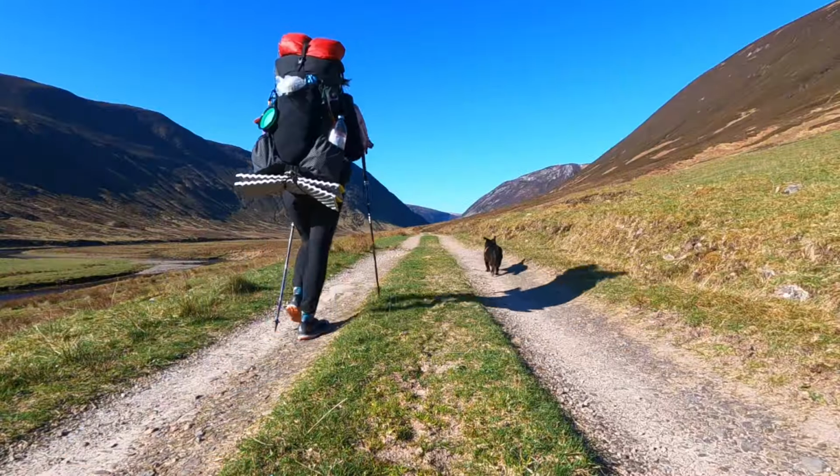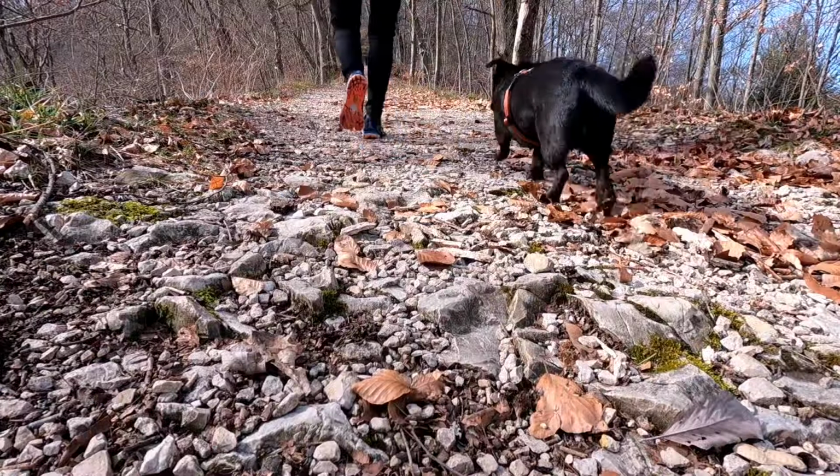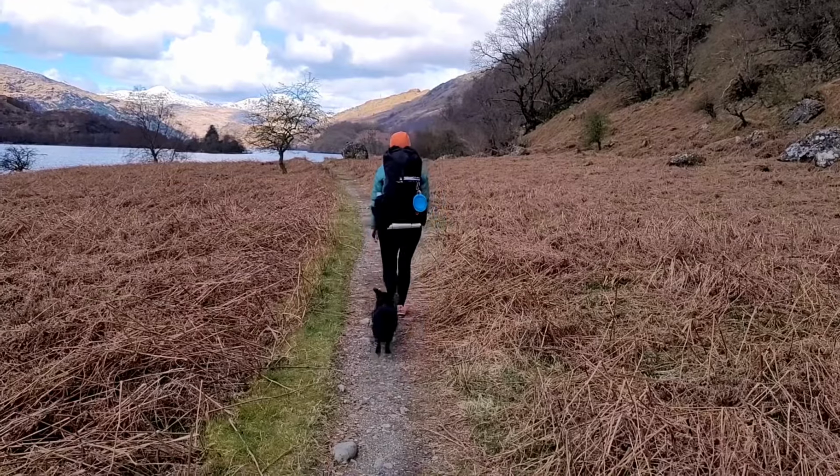Hi, my name is Elli. I'm a long-distance hiker and backpacker. And this is my rescue dog, Otto. He's my sidekick and absolute best hiking partner.